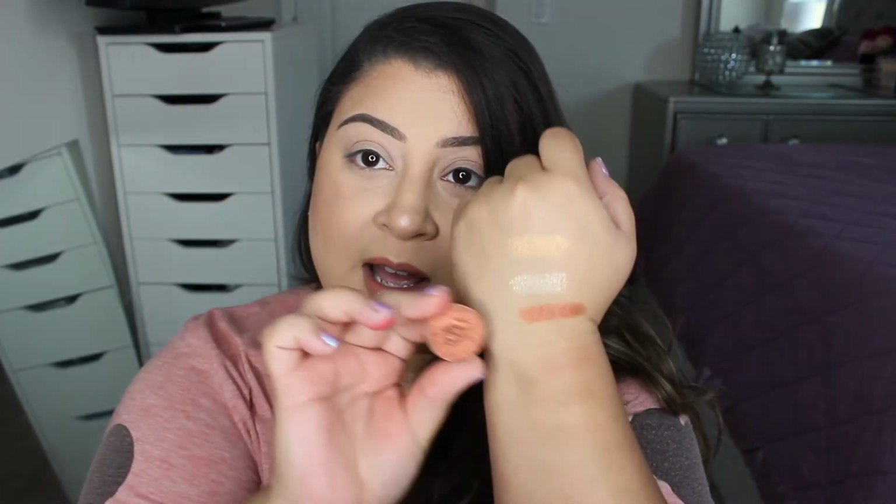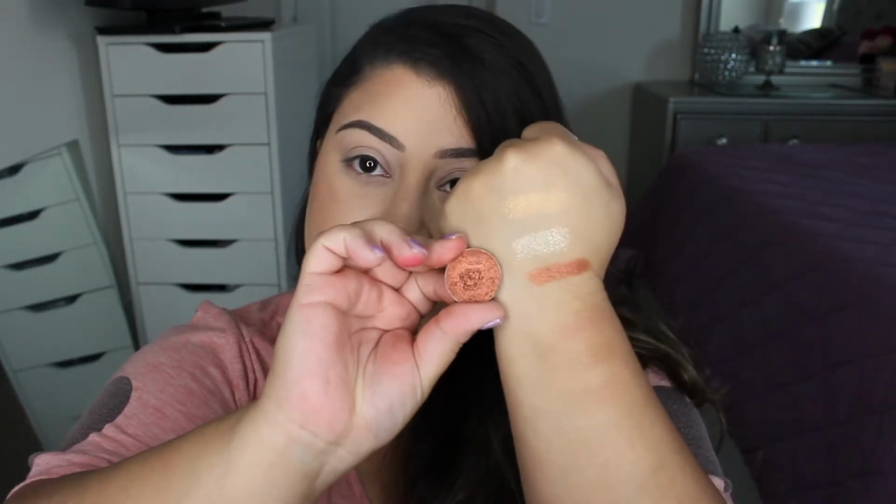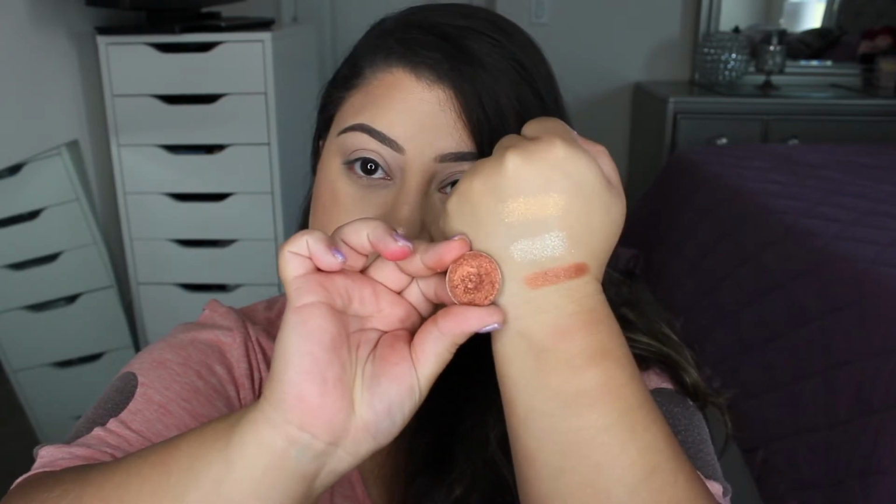I'm just gonna say that this eyeshadow reminds me a lot of Flamethrower by Makeup Geek. As a matter of fact, let me grab it. Ooh, I found it. Okay, so this is Flamethrower by Makeup Geek, and this is the eyeshadow Sugar Coated in the Maybelline palette. They actually look pretty similar. Let me swatch them side by side. Wow. Okay, so they look pretty similar.